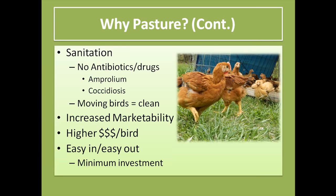Okay, so in a confinement operation, sanitation's a real big issue. You've got all these birds in the house. The houses are expensive, so you have to maximize the amount of birds you have in there to maximize your return on that infrastructure. But that creates problems. If 100 birds make a ton of wet manure, well, what's 20,000 birds going to do? How much manure is that? And you can't stir the birds up.